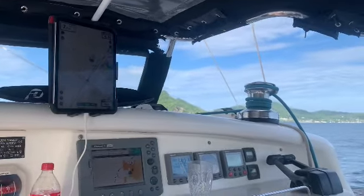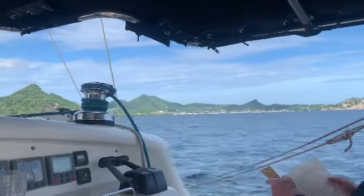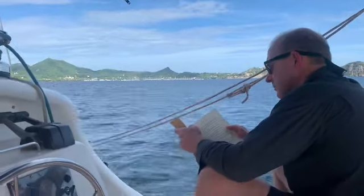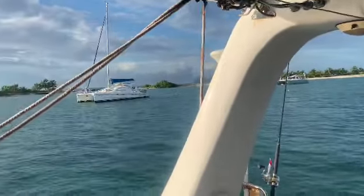Motoring into Carriacou, Tyrrell Bay. Absolutely no wind, so both motors going. Totally boring with the motors. Time to read books. All anchored down at Sandy Island.